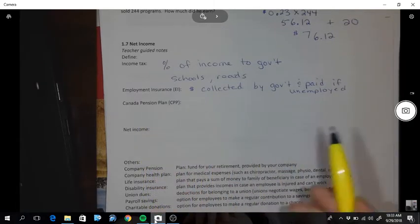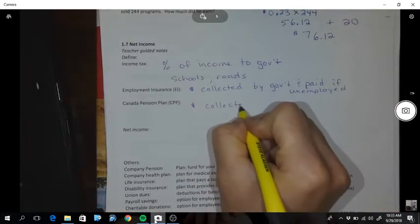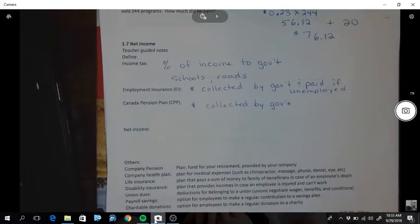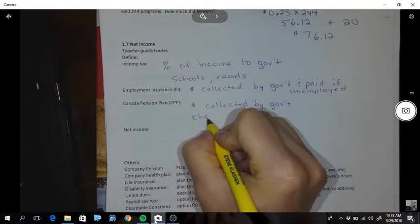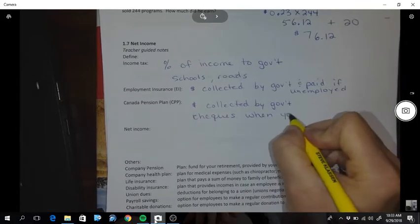Canada Pension Plan: this is also money collected by the government off of your checks, and they collect it, and then when you turn 65, they give you checks. And then you get checks when you're 65.